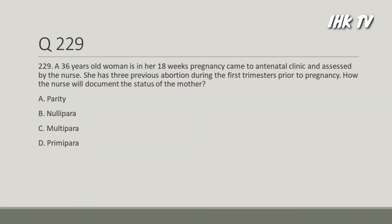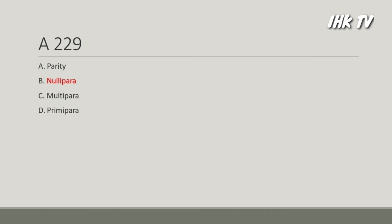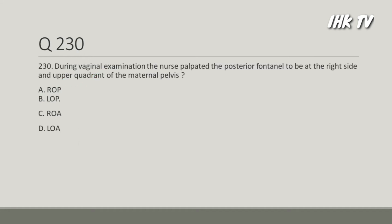229. A 36-year-old woman in her 18th week of pregnancy came to the antenatal clinic and was assessed by the nurse. She has had 3 previous abortions during the first trimester prior to this pregnancy. How will the nurse document the status of the mother? A. Parity. B. Nullipara. C. Multipara. D. Primipara. The answer is B. Nullipara.